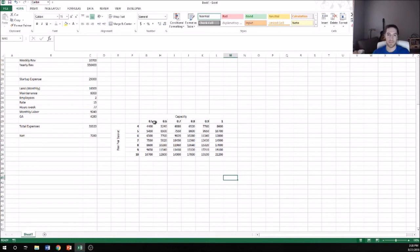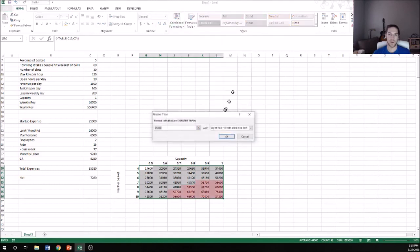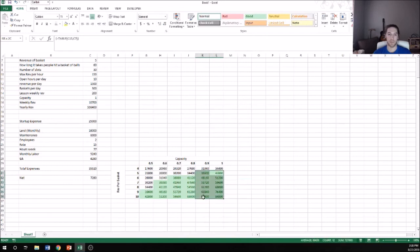So say we meet 50% capacity, but our revenue per basket is $10 per basket, then we can break even, right? Because this 10,700 times 4 is greater than this. So let's just adjust these a little bit to multiply by 4. And then let's apply conditional formatting to highlight cells greater than our total expenses, with green fill and dark green text. So the only way to make this work is to pick a combination of estimate of capacity and revenue per basket somewhere that's green.